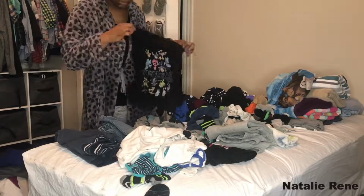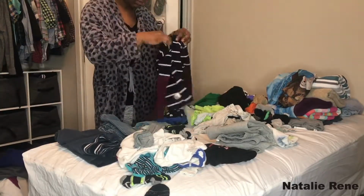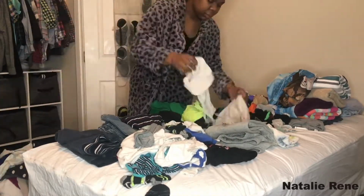If you guys think I'm just throwing the clean clothes on the floor, no, I'm not. I put one of the black bags on the floor and then put the blankets on one of them and then my clothes and the baby girl clothes on top.